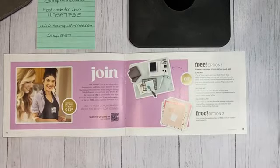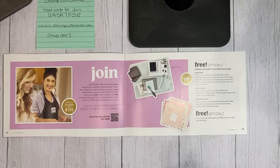I'm telling you, Stampin' Up! will change your life in a good way. Like I said, for me, I've grown as a person. I've grown as a leader. I've gained new friends. I look at the friends I have around the globe and I think, wow, I wouldn't have met you if it wasn't for stamp, paper, and ink. And I've met some of my best friends.